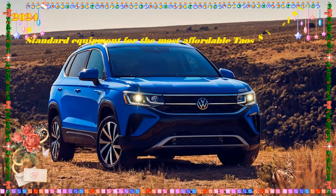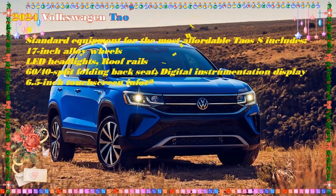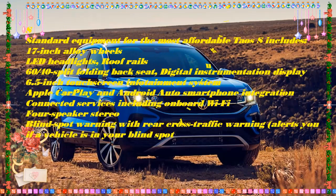The 2024 Volkswagen Taos refreshed is paired with some tough competitors from top brands, including the 2024 Honda HR-V and also the new Subaru Crosstrek 2024, which looks pretty great.